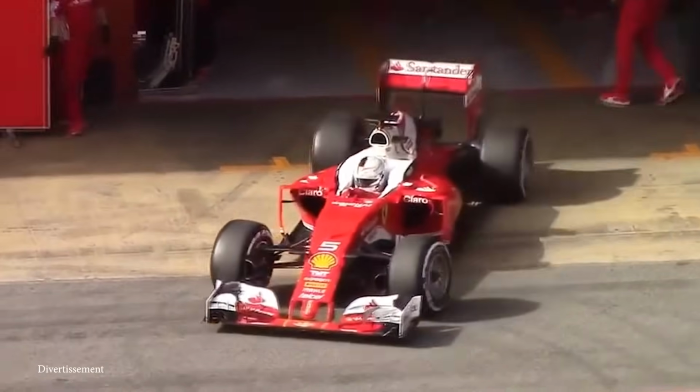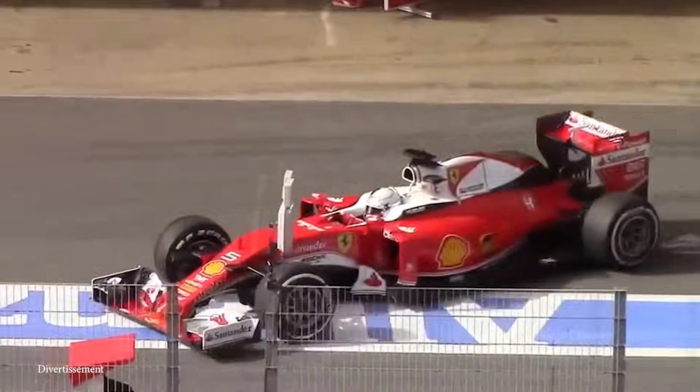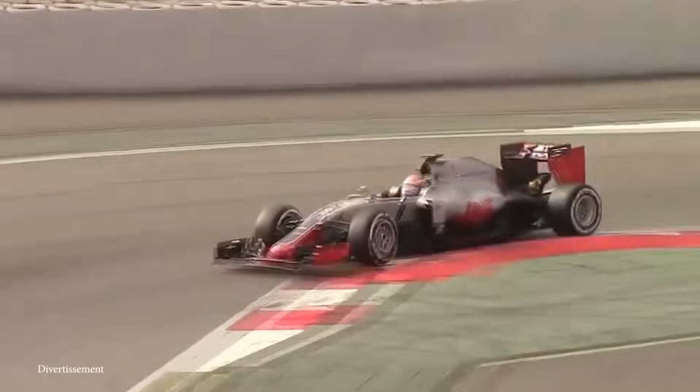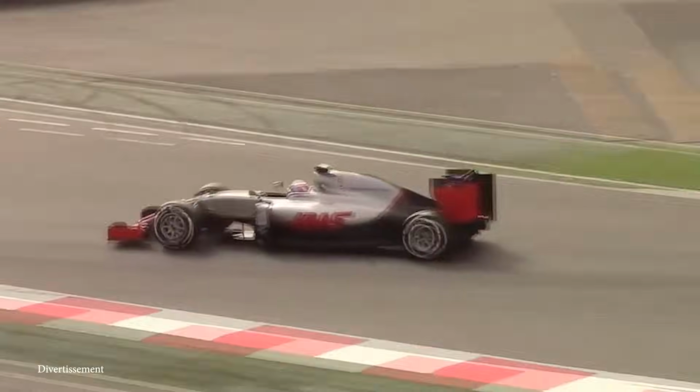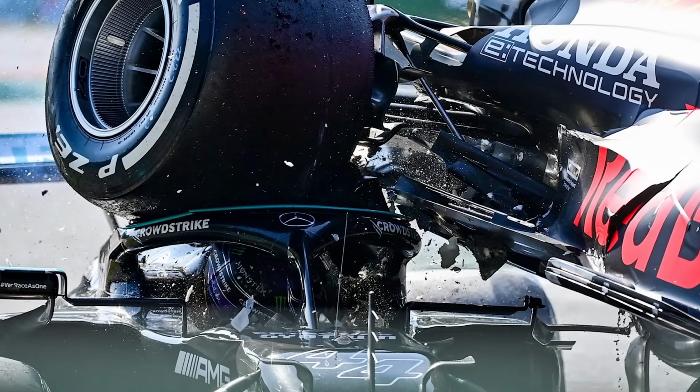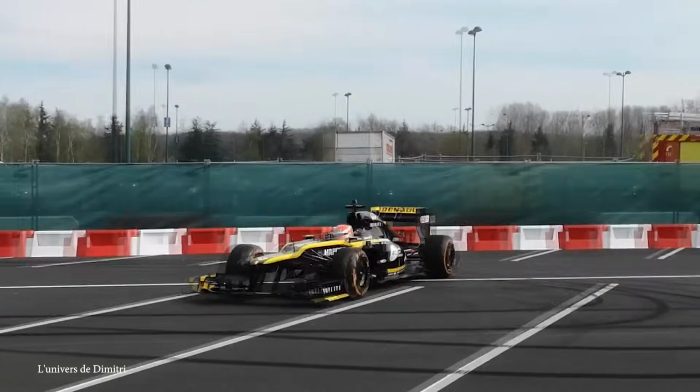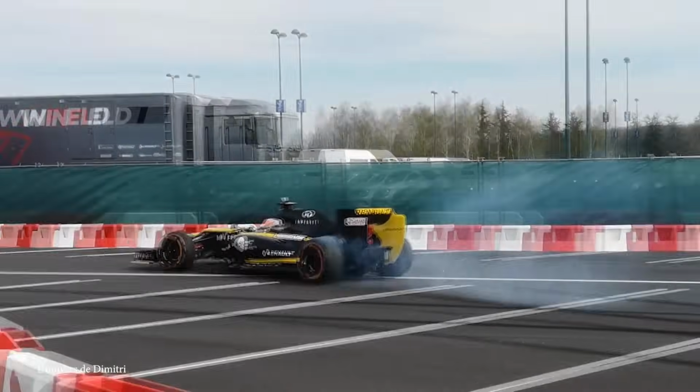Formula One racing is a sport known for its constant pursuit of speed and performance. From aerodynamic breakthroughs to cutting-edge materials and tire tech, these innovations have not only shaped the sport, but have also influenced the broader automotive industry. So buckle up and get ready for today's video. I'm counting down the top 15 most remarkable F1 car innovations.